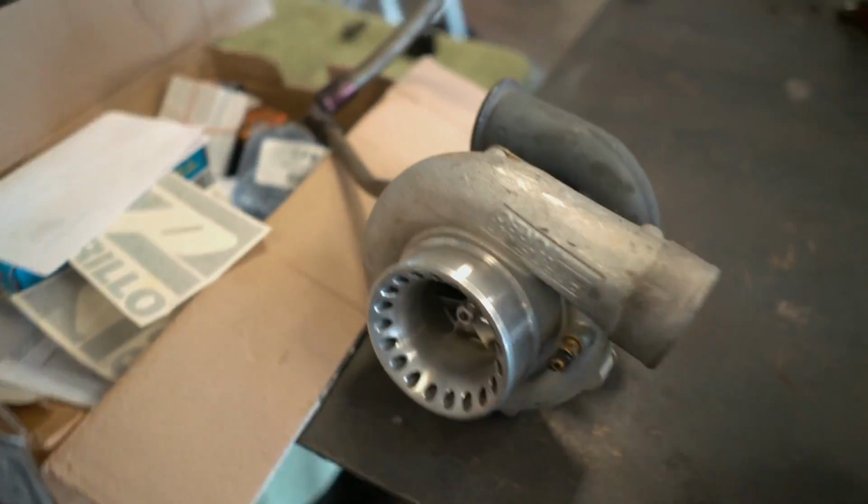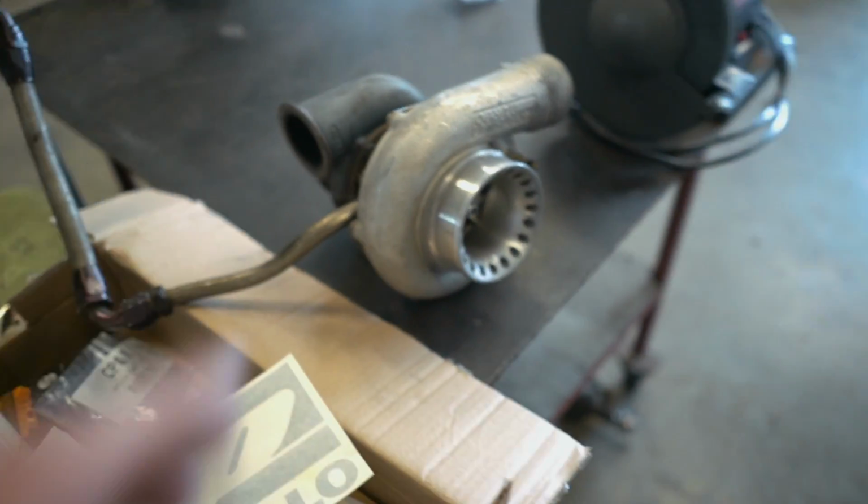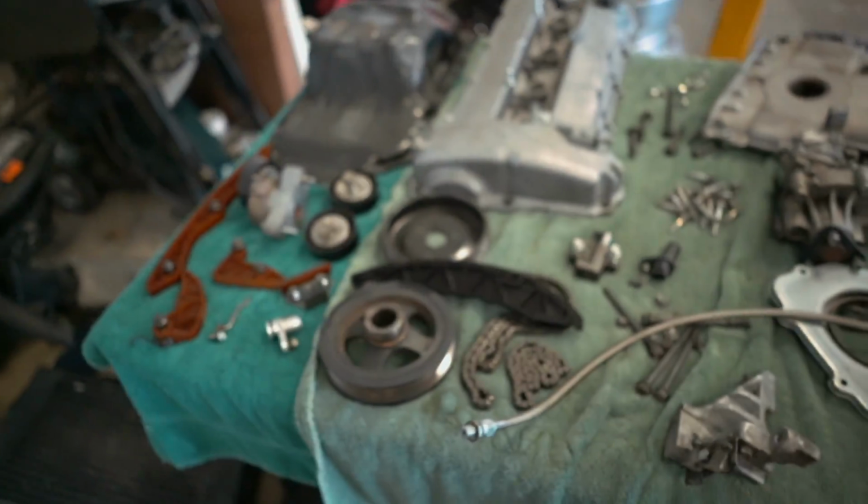Here's the motor for the 10. There's a fatty turbo, 6266, which put down like 550 at the wheels. Here's the rest of the motor.